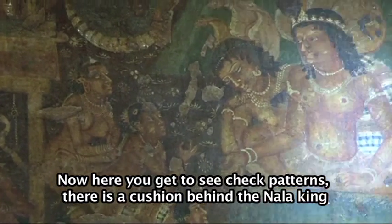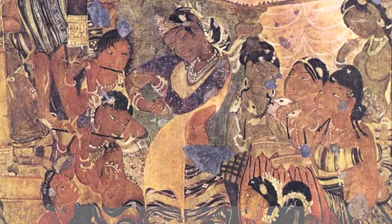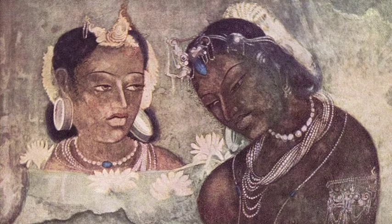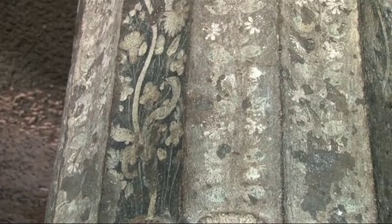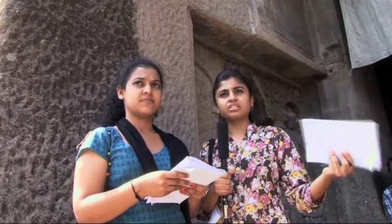There's a cushion behind that Nagaki. From the paintings, we saw the different hairstyles of the women and the different ornaments, and we also saw that pearl was a major jewelry ornament which was used. And we see various motifs like flowers, lotuses, and we see a connection between the motifs in the Paithani sari and the Ajanta caves.